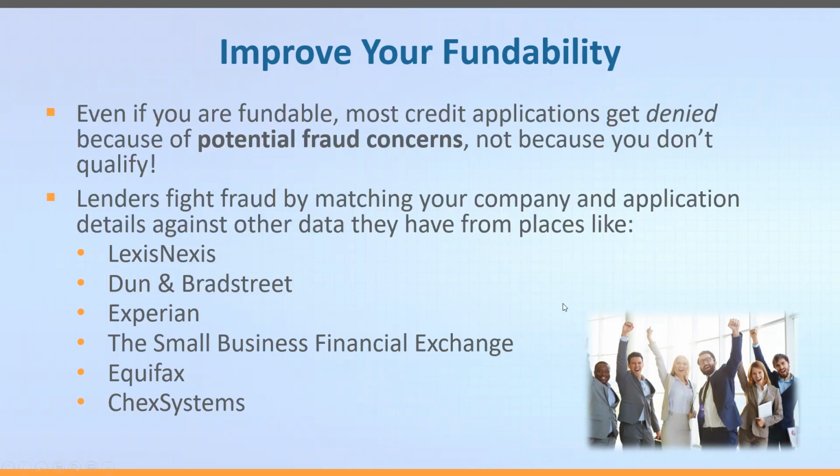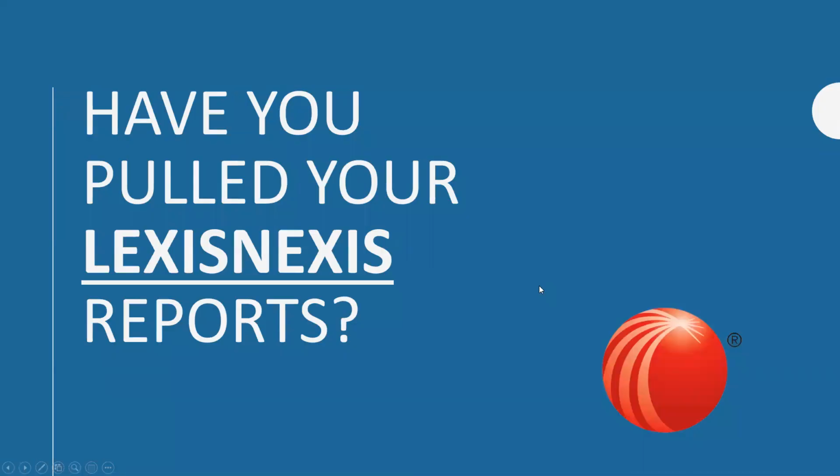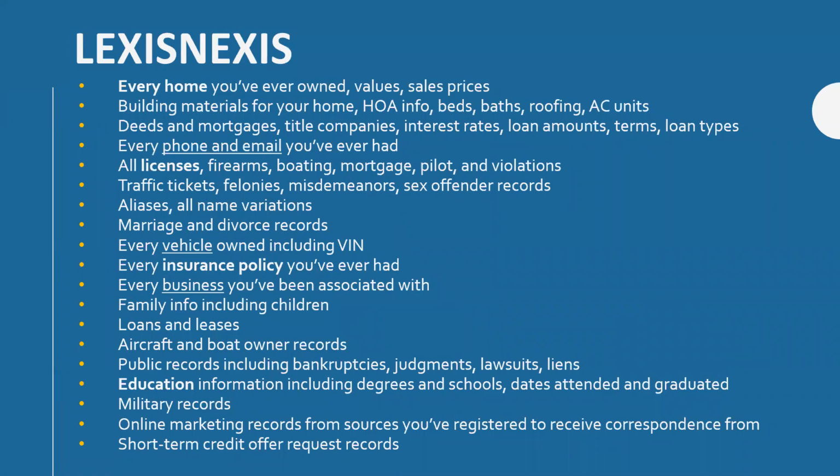Look, LexisNexis, most people have never heard of it. Have you ever pulled your report? It's a big deal. They're like the CIA of credit reports. They know everything about you, every home you've ever owned, the sales prices, the values, every phone and email you've ever had, all licenses, marriages, every vehicle you've ever owned, including the VIN, every insurance policy, every business you've been associated with. Keep that in mind. Loans and leases, short-term credit offer requests, everything. They know about that. That's something you need to see, and I'm going to show you exactly how to get that credit report for free before the end of this video.